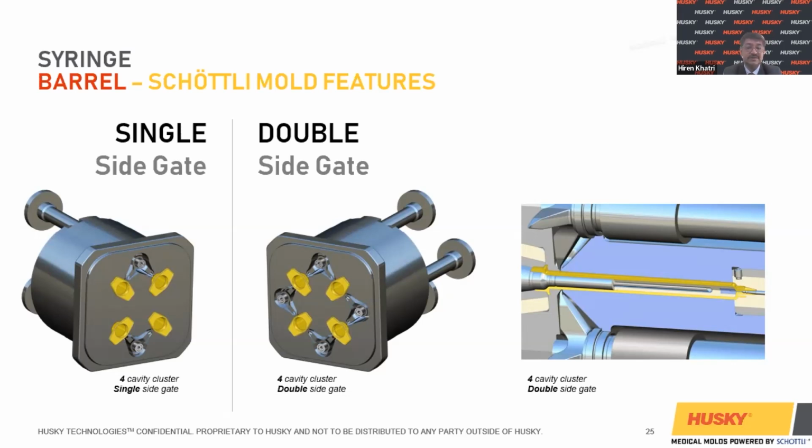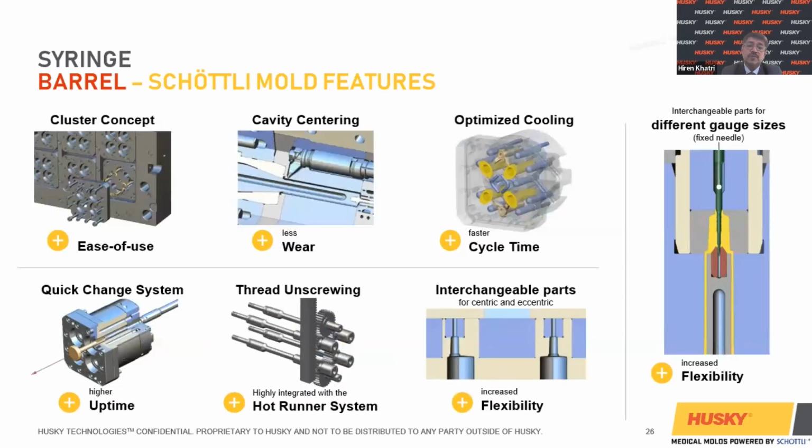able to use the same cluster design and include 2 more nozzles accordingly. Our modular mold concept allows the operator and maintenance team to easily access main mold components even when the mold is on the injection molding machine. Cleaning gates or part replacement becomes a simple and a safe task.